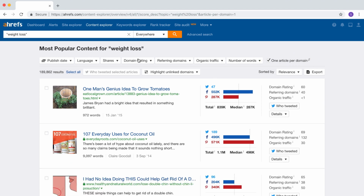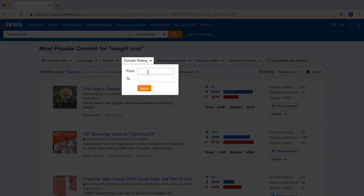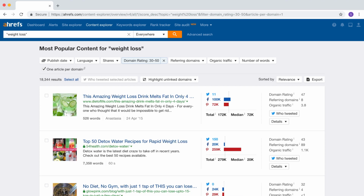Then you can use the domain rating filter to bring it down to a range of something like from 30 to 50, which will weed out a lot of websites that may not be worth pursuing, and also the more popular websites that you might not feel comfortable writing for yet, which brings us down to around 18,000 websites to pitch, which is still quite a bit, but you could continue to filter the results if you wanted to.